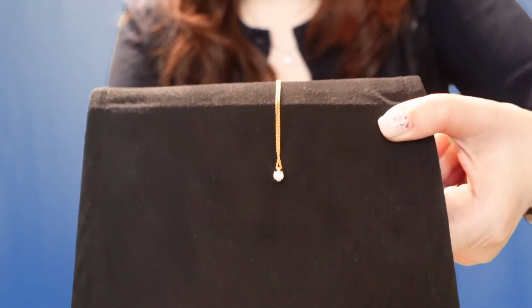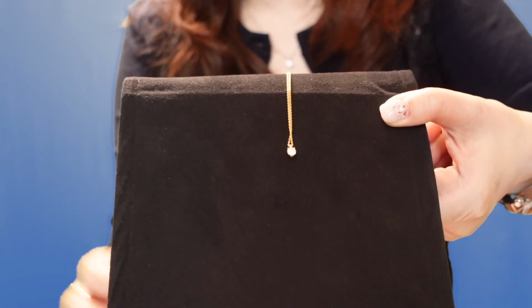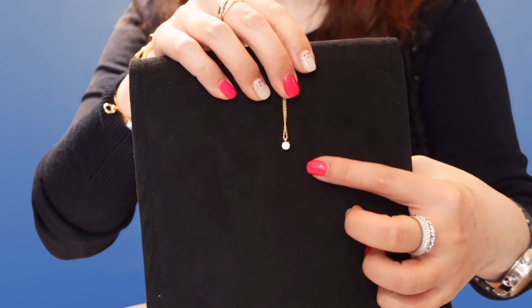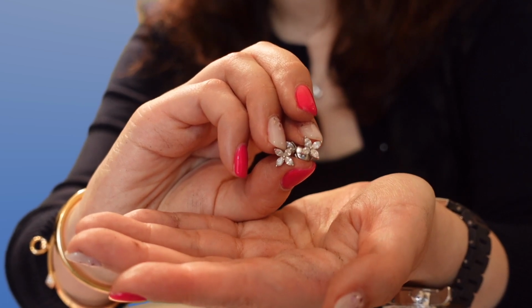This is also a diamond stud from De Beers. It is a smaller size so that it is a bit more subtle. I believe this one is about 0.3 carats. In terms of earrings, they generally tend to be either these diamond studs or these Tiffany Victoria diamond studs.